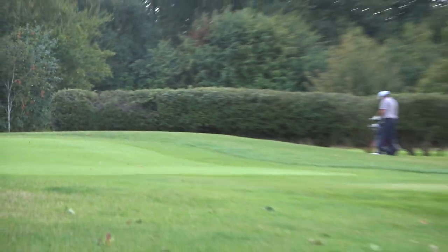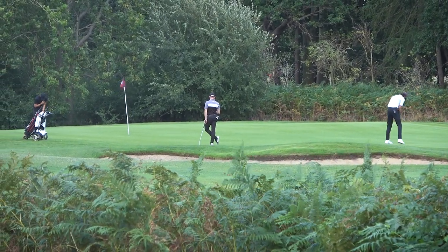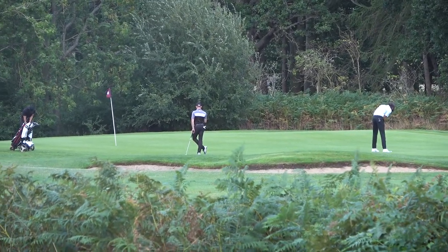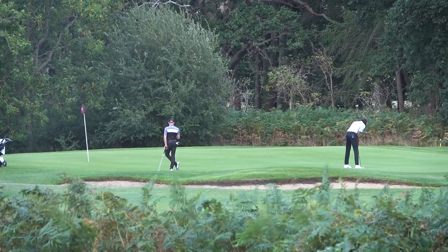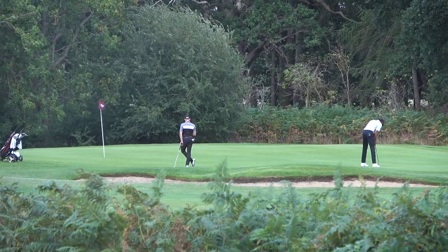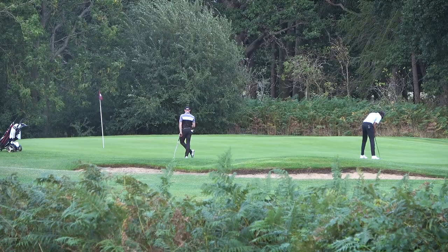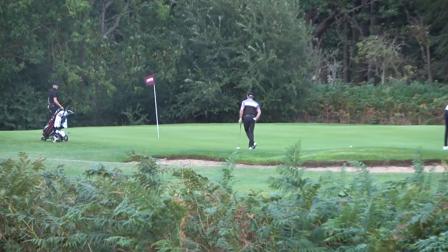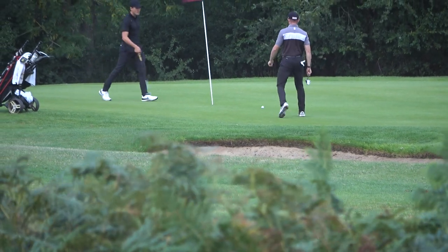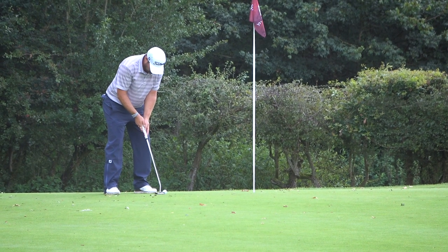Great shot there. Leon now has probably about a 30 footer up the green, slightly uphill, breaks to the left as he gets near the hole. I'm not sure exactly what Leon's on at the moment, but I will when I'm editing, so you're going to see the tournament score. I know he got off to a bit of a shaky start on one of the holes. Hopefully he can finish strong. Got to knock this in. I think he's one back at the moment.